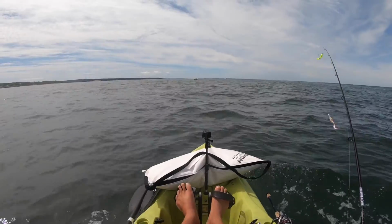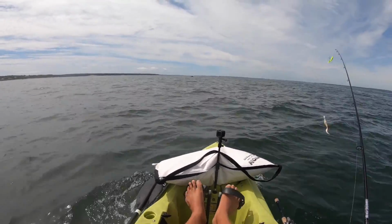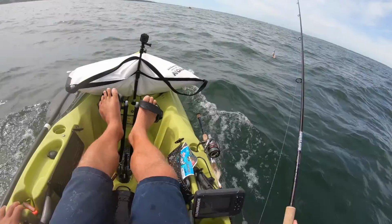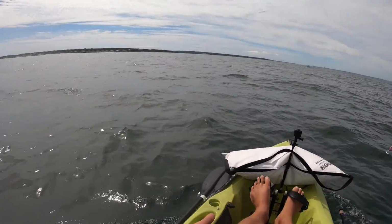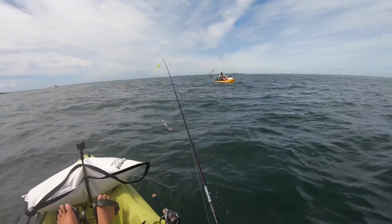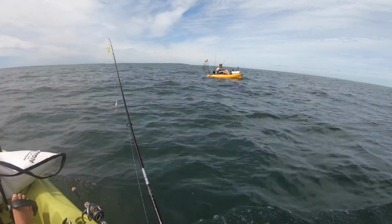The bent rod on James's boat. See what he's got. That's a flatty. All right, we're getting some little mini mats now. That's a good thing. Better late than never, particularly for me because I've got to start wrapping up. Little fluke. That's a good sign. Getting on a bite now.